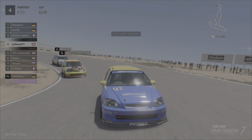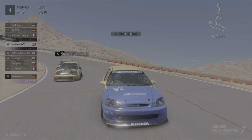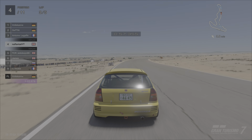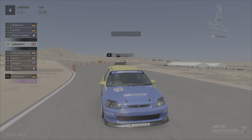Obviously I'm just trying to back the TCR car into James, hoping they start battling and it makes them make a mistake. As you can see, he's starting to defend there. Poor James nearly ends up in the middle of the desert. So I'm just going to keep pushing and keep trying to back them up.